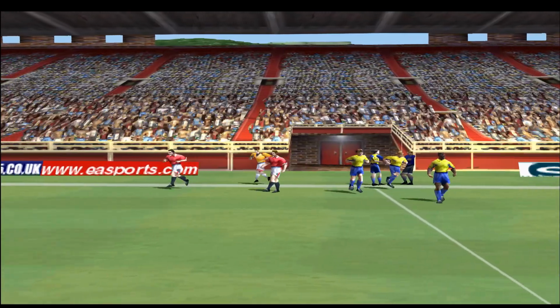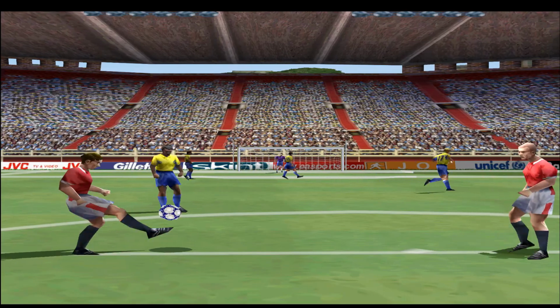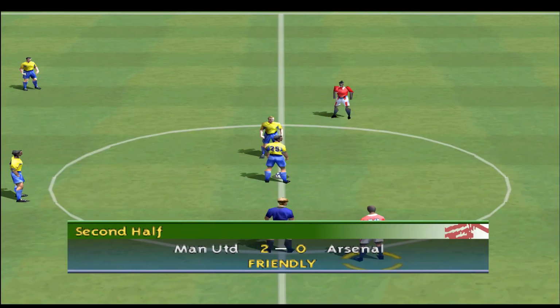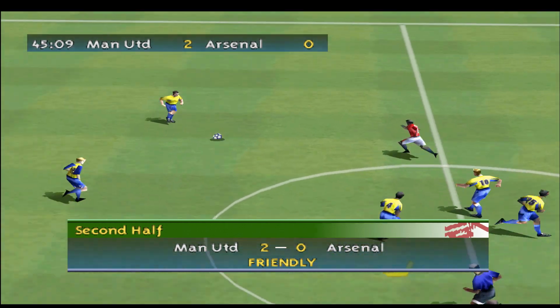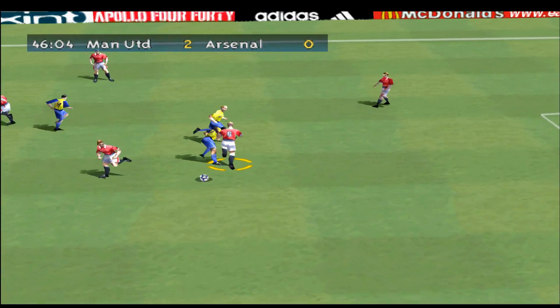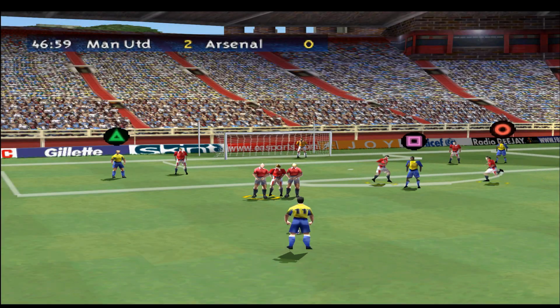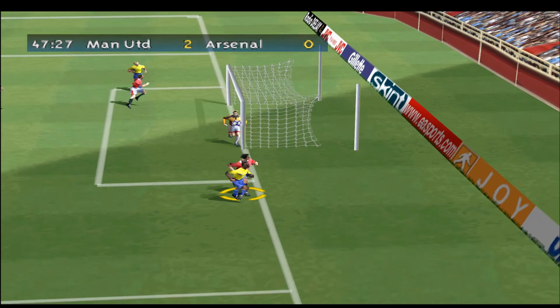The players leave the tunnel then for the second half. Here we go then with the second half. Vieira. A free kick awarded by the referee then. The referee's not taking any nonsense. The keeper punches it clear.